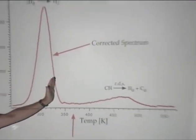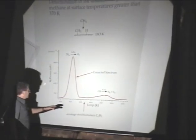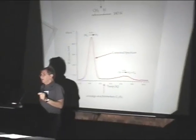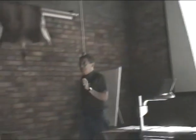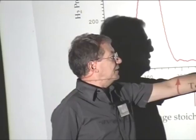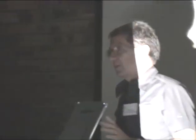This hydrogen desorption is the desorption from the species that is decomposing as we heat up from 180 to about 350 Kelvin. If you keep heating up, you'll see that there is another peak here, and this is the hydrogen that is left attached to the carbon atoms on the surface. And simply by determining the ratio of these peak areas, we find that this species is CH. In other words, the ratio of hydrogen to carbon is 1 to 1. So what we're left with is the CH species.